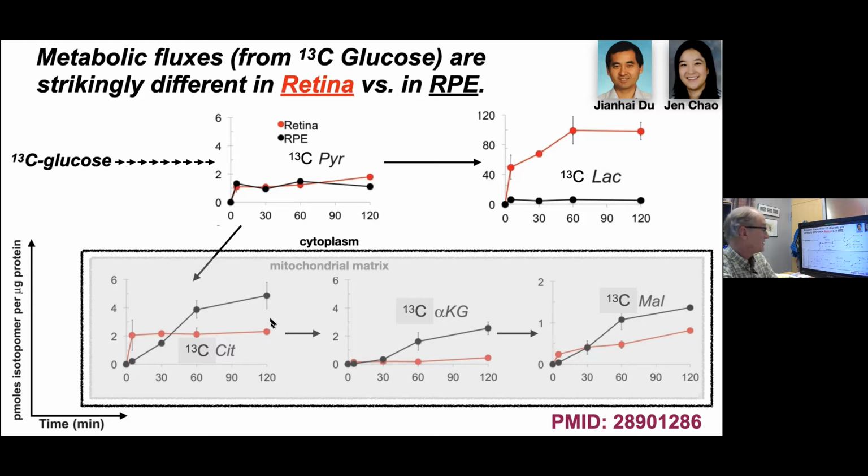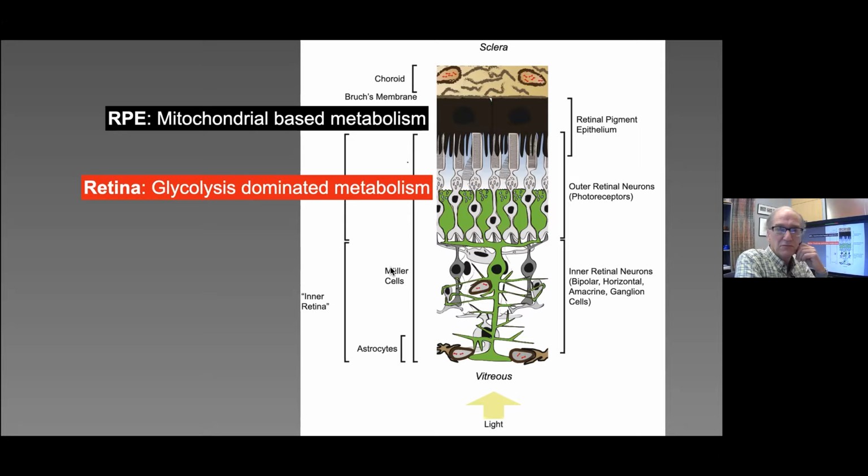And then they also looked at the mitochondria, and the retina actually takes up the labeled carbons from pyruvate into citrate very rapidly, but there's only a very small pool of citrate compared to the RPE. So the RPE is a little bit slower, but the pool size is larger. And the same thing is true for these other mitochondrial intermediates, alpha-ketoglutarate and malate. The pool sizes are much larger in the pigment epithelium than in the retina. So bottom line of all this, and there are many more experiments that support this idea now, is that the retinal pigment epithelium has a more mitochondrial-based metabolism, and the retina has a very glycolysis-based metabolism.